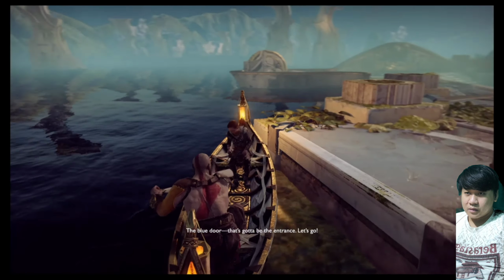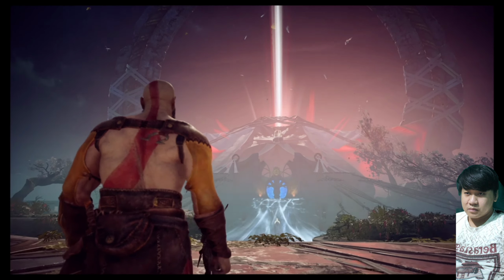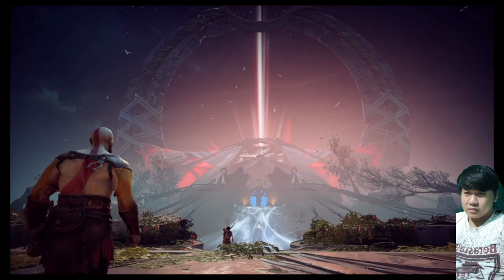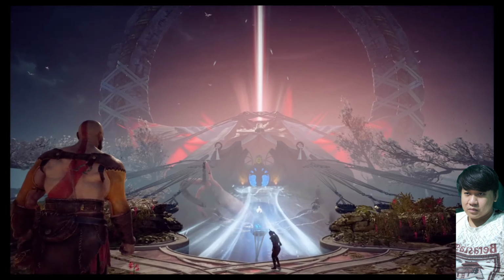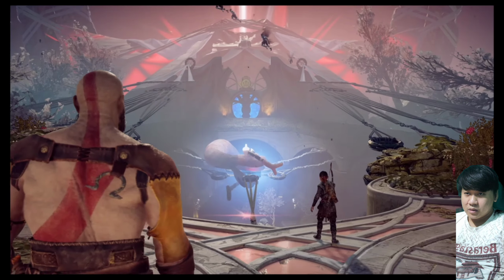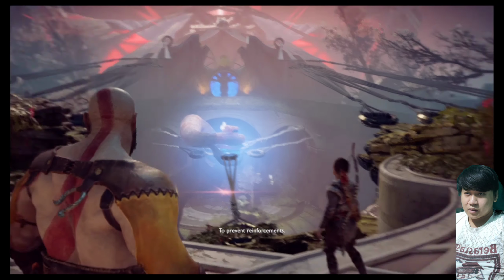The blue door, that's gotta be the entrance. Let's go. Careful, boy. What are they doing? The bridge is going to go to the crystal with that stuff. Why? To prevent reinforcements.